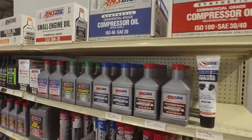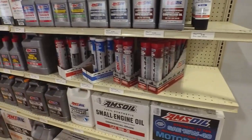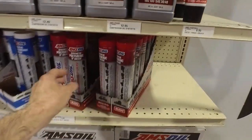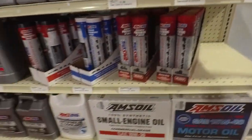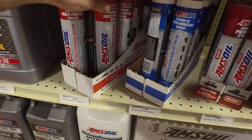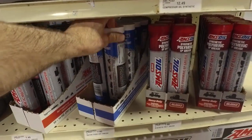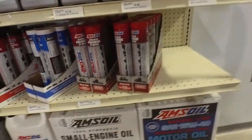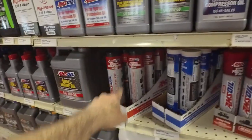The top-selling compressor oils. A good variety of the grease. I got the heavy-duty truck grease, the NLGI 2 for summertime. There it is right there. NLGI 2, water resistance grease, which I sell a ton of. Yeah, and then this is the NLGI 2 right here, multi-purpose over here.